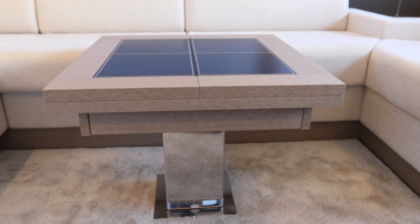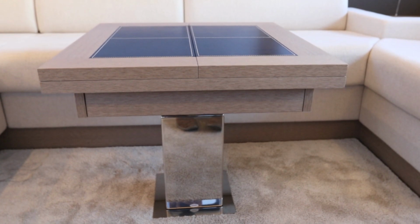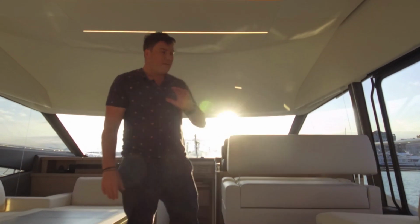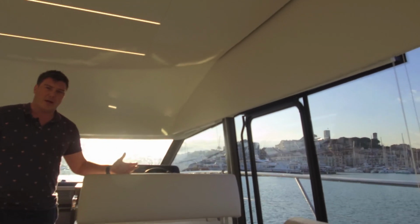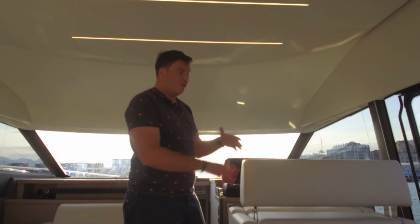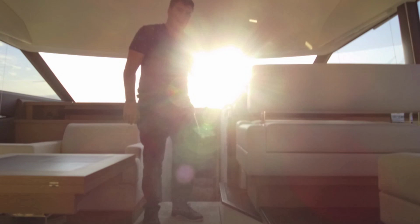This table's adjustable, so it can be in coffee table mode like this, but it also raises up and folds out, so you can have more of a dining table setup. The side door, that's great for crew, means that they can very easily get out without disturbing the skipper. But of course the skipper can't nip out quite as easily because it's not alongside the helm. Also means you can't ventilate the helm. So two sides there with the location of that door, but it's nice to have it. And then below decks we have the guest accommodation. We're going to look at that now.